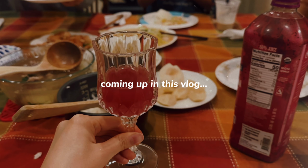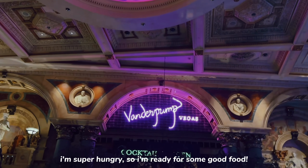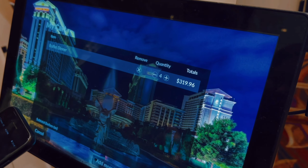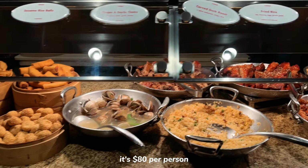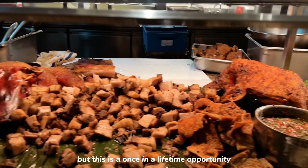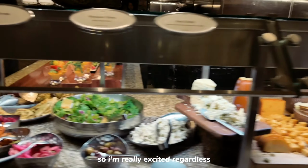Today I went to the Bacchanal buffet at Caesar's Palace. This is the first time I'm going to the Bacchanal. I'm super hungry, so I'm ready for some good food. It's $80 per person, which is quite pricey, but this is a once-in-a-lifetime opportunity to have this kind of experience, so I'm really excited regardless.